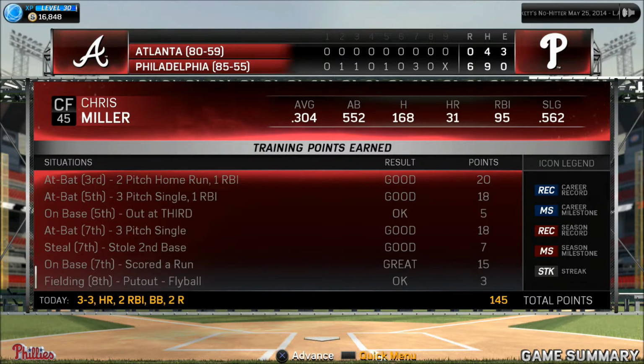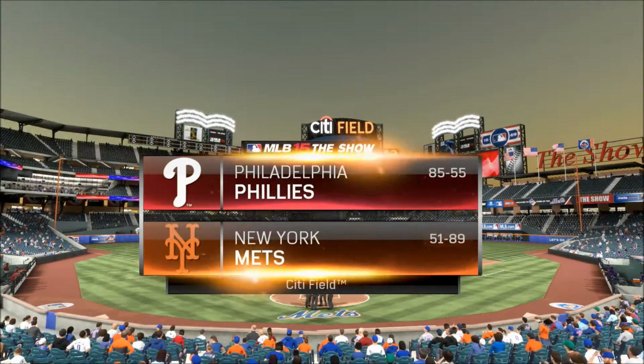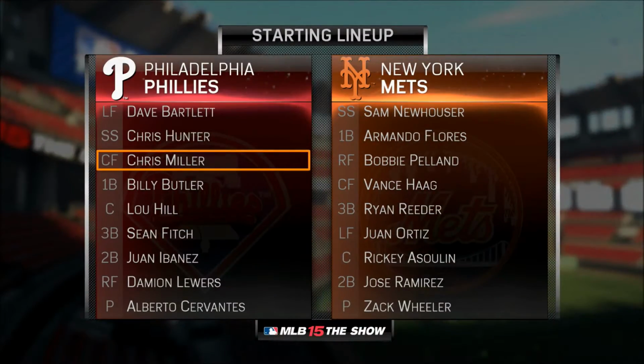Now on 3-2 to Utley with Rollins leading from second. Here's the pitch. Now from the borough of Queens in Flushing, New York, MLB The Show. And before we get too much further, here's a look at each manager's starting lineup here for the opener.